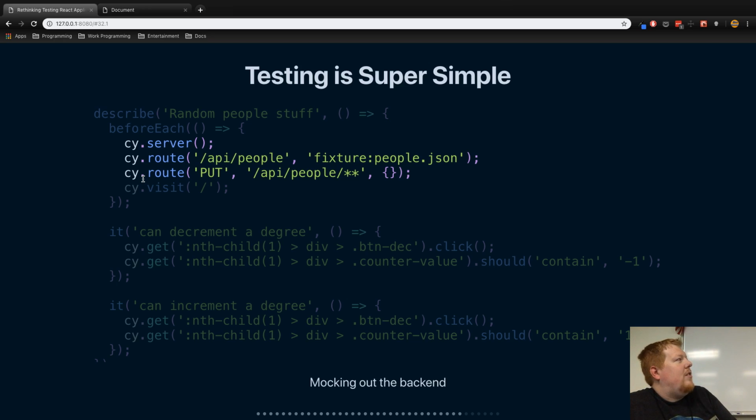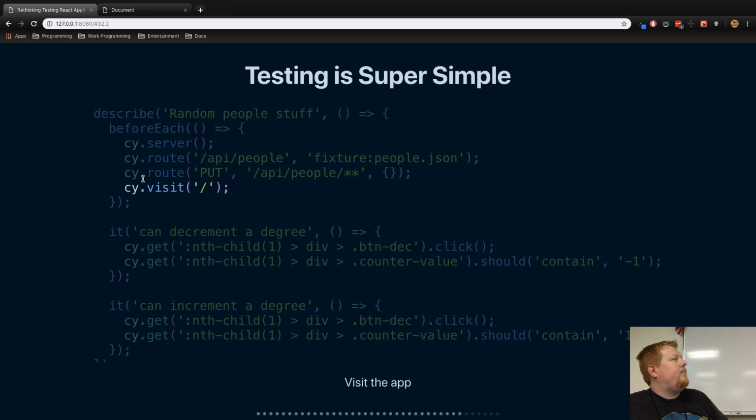That's what cy.server is doing, kind of starting that, and then calling cy.route on each of the things that I want to mock out, and then you can use fixtures. So I just have a JSON file shoved off somewhere, and it'll pull that. It's convention over configuration. If you have the JSON files in the place where they need to be, it'll feed that data for you automatically.